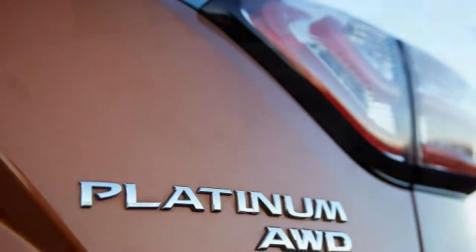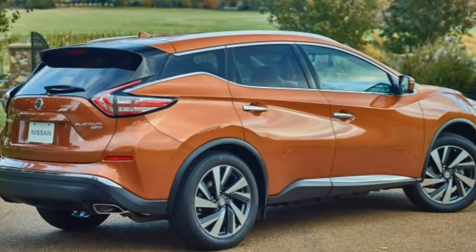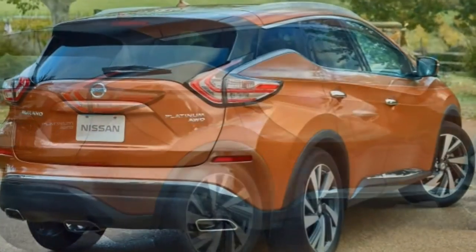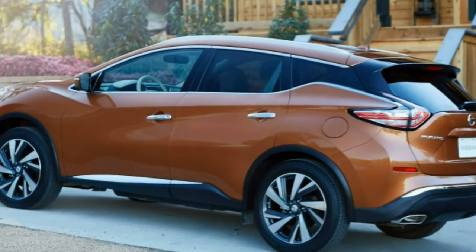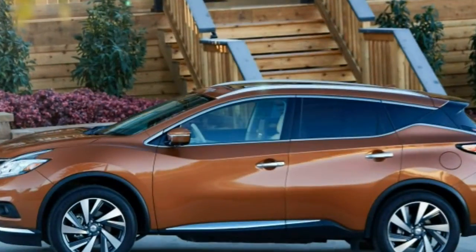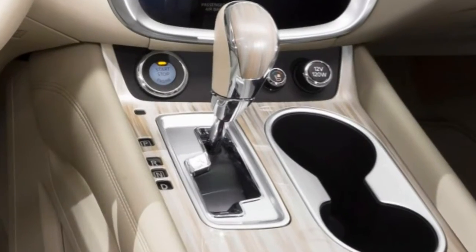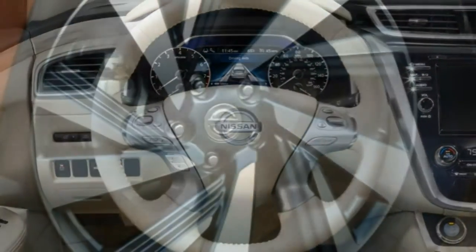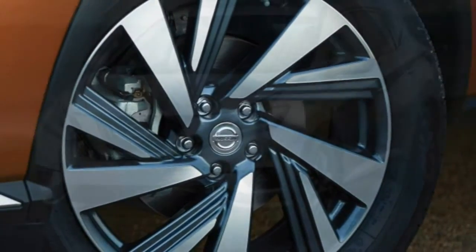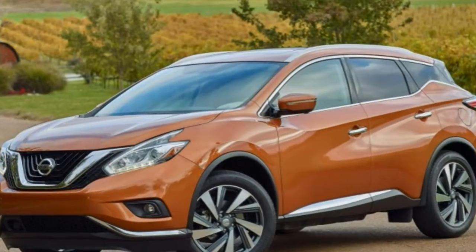Indeed, passenger space is one of the primary reasons you'd consider buying a Murano. Although the Murano doesn't offer 3 rows of seating, as some of its competitors do, there is plenty of space to stretch out, and the seating is impressively comfortable both front and rear. Once seated, you notice how the Murano is noticeably more upscale than the typical compact crossover, think Nissan's Rogue, thanks to plenty of high-quality materials and standard features.